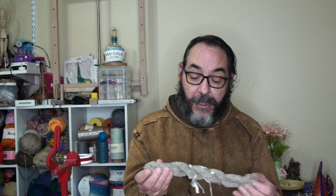So, we wound up with about 36 yards chain ply, about an Aran or an 8 wraps per inch. Now, it's still fairly soft. I wouldn't say it's super soft. But it would definitely make a nice hat or a scarf or something like that. I'm not certain if this had guard hairs in it or not, or if they were removed.